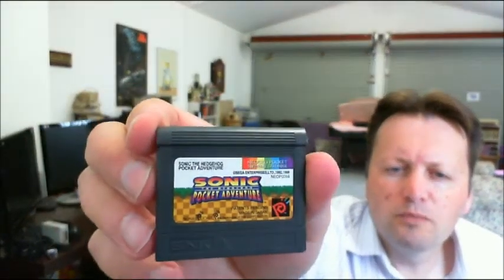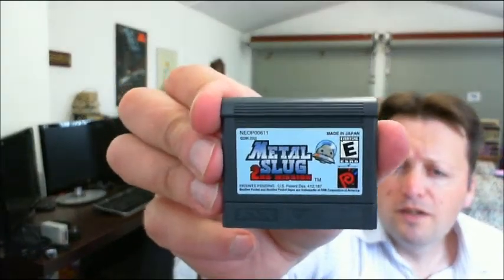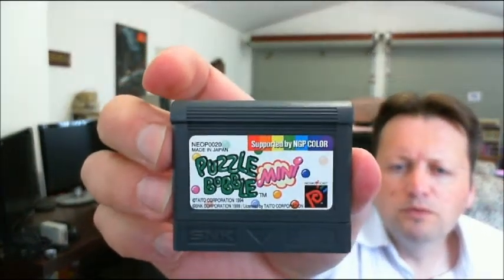Oh, there we go. Sonic the Hedgehog Pocket Adventure. Metal Slug, first mission. Probably the first game in, I reckon. Metal Slug, second mission. Final Fury. And last but not least is Puzzle Bobble Mini.